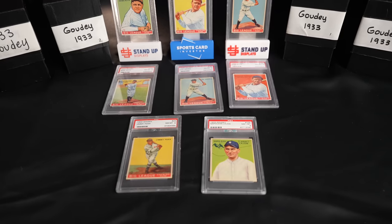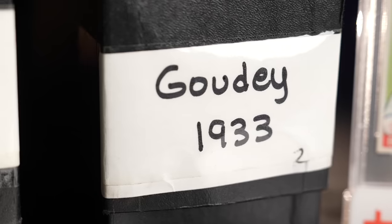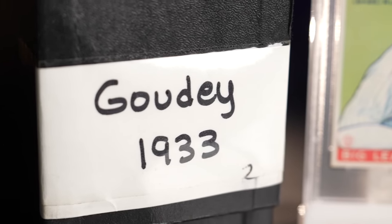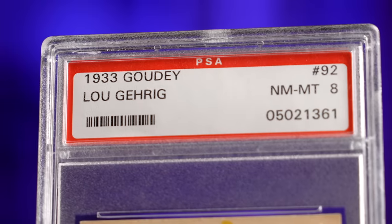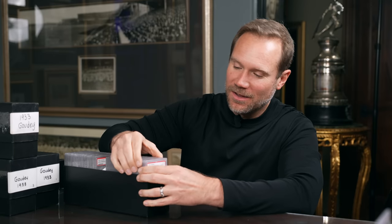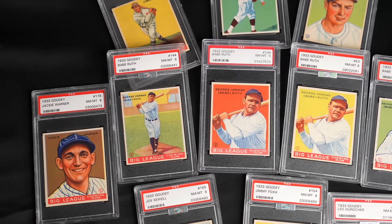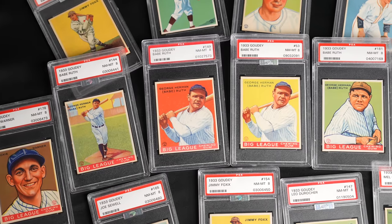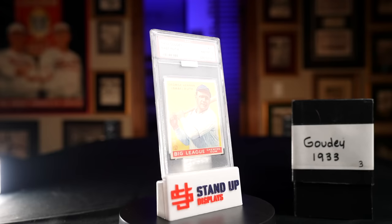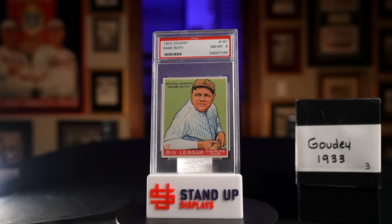All right, Marshall, we're gonna move to 1933 Goudey next. And this was a big set. We got four full boxes of 33 Goudey here. This is one of my favorite sets of all time, just with how unbelievable these images look. And of course, it all starts with the famous 1933 Goudey Babe Ruths, of which there are four of them in this set. Tell me about these cards, Marshall.